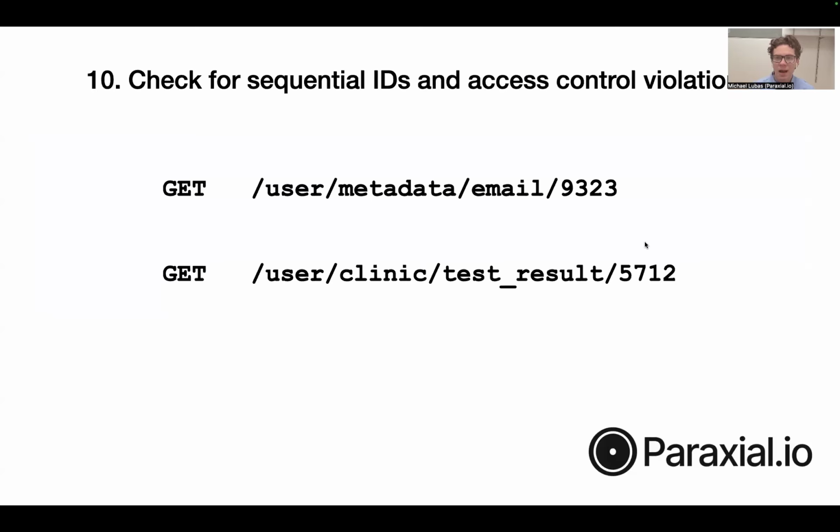Okay, number 10, checking for sequential IDs and access control violations. So this is something Soblo can't really check for. Essentially, let's say you have an endpoint that's like user metadata, the email, and it's 9323. Whenever I get this on pen tests, I will immediately increment this to 4 and see if the access control works. And sometimes I can read other people's emails. And you can see how this would be a problem.